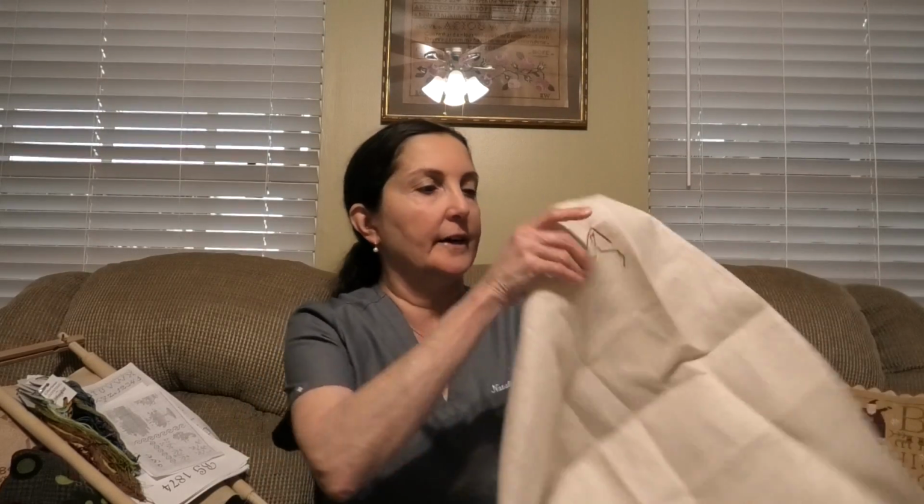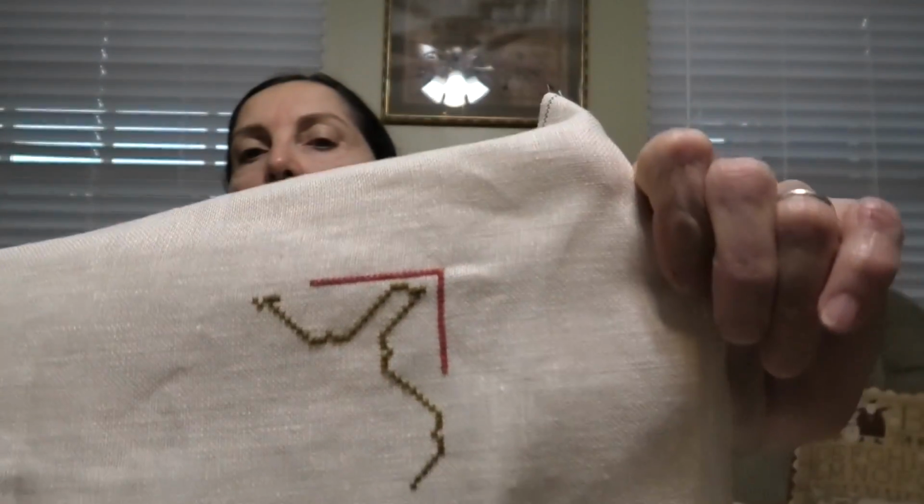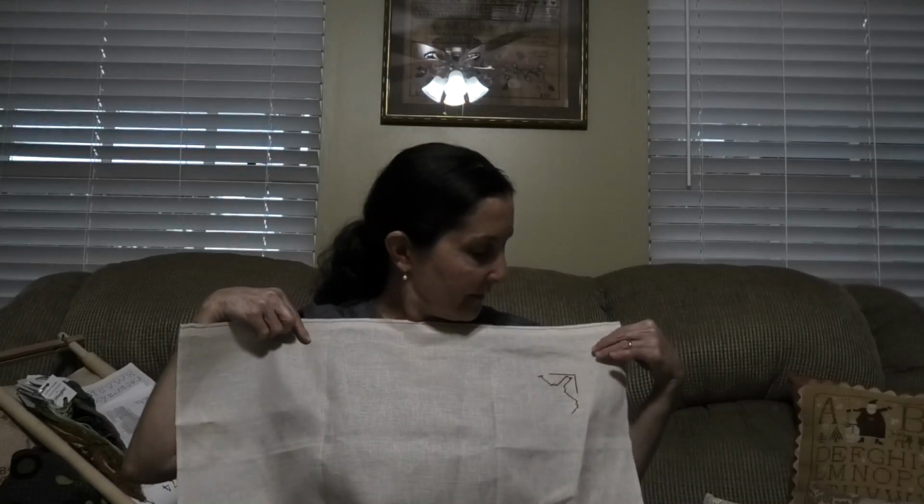Now the sampler picture doesn't look like much. And I'm not sure what this fabric is actually. It's very, very nice fabric. But the colors are beautiful. I actually started it in class. Didn't get much done, but this is going to be a beautiful sampler, and it's easy to stitch.